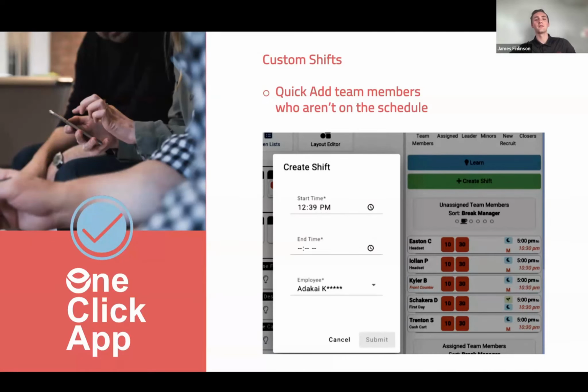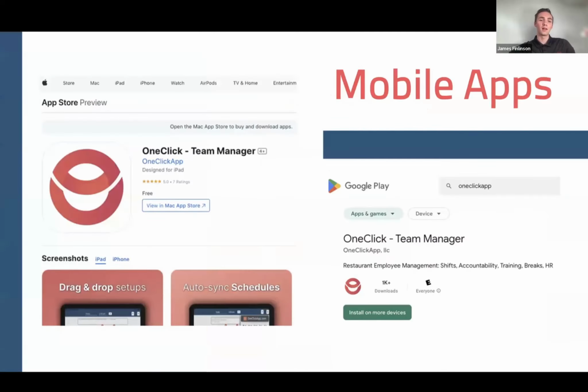And we'll jump now into the mobile apps. Our system is now available on the App Store and Google Play. People can search for OneClickApp, download it, install it, and have it on their phones, which is a great convenience for the leaders and team members who like to use this every day.